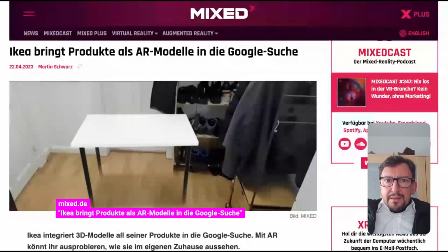So this is not being said in the article, and I have actually tried that, and I didn't see any download button. I just see the placement in your personal environment. And that, by the way, works really good, really stable. Everybody of us knows about AR placements and experiences, and quite often it's shaky and doesn't work properly, but this is really stable.